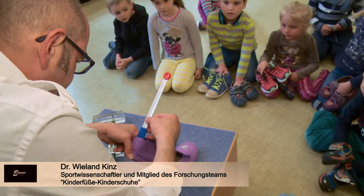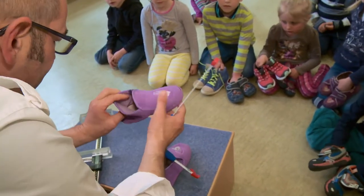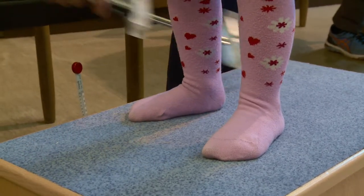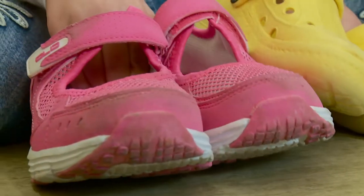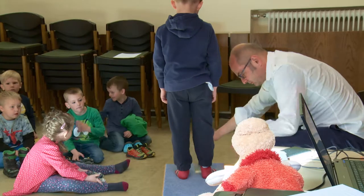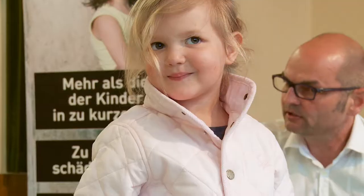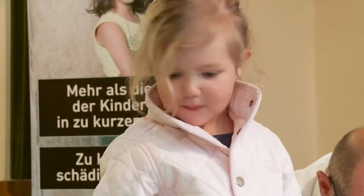There are usually two reasons why children wear shoes which are too small. The first reason is that they don't notice whether the shoes fit or not. 14.7, 14.4. That makes 14.1, and therefore no spare space at all, so much too small. How well do the shoes fit? This is quite unique. We sometimes have children who have shoes 4 or 5 sizes too short, and the children will still often say that they fit them perfectly.